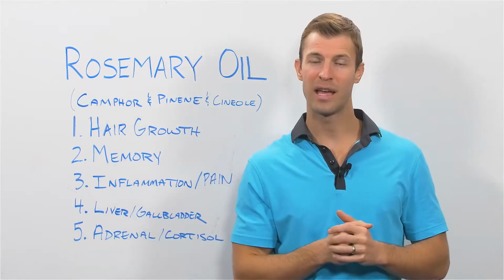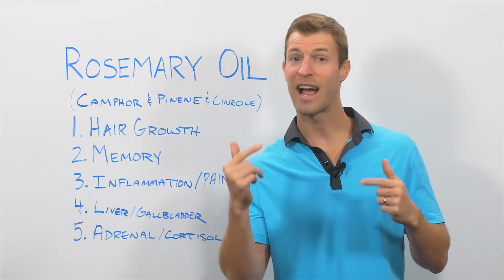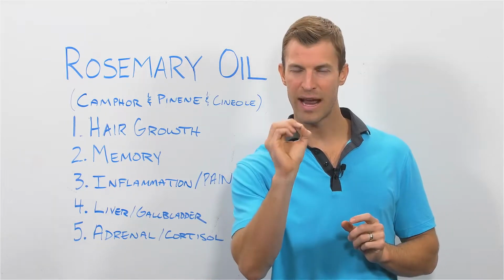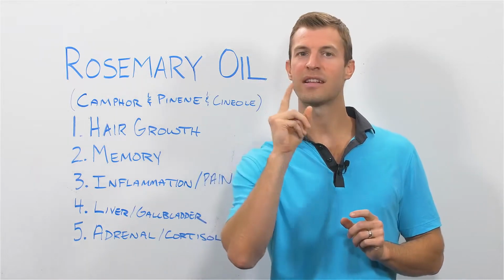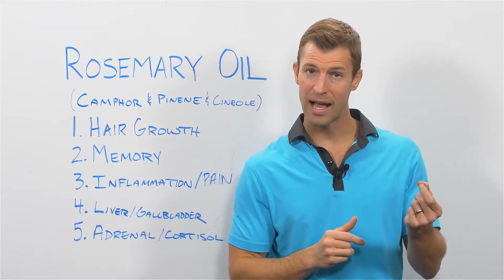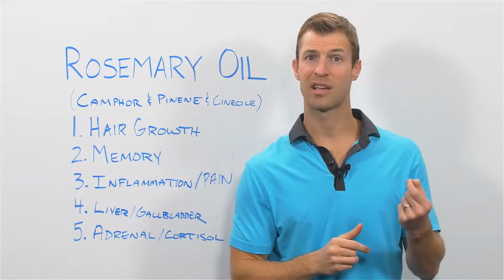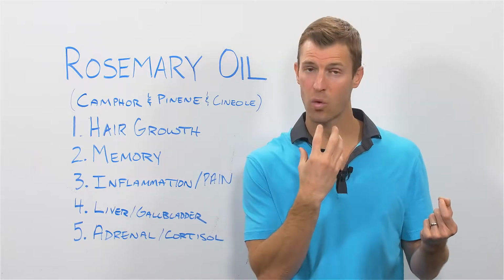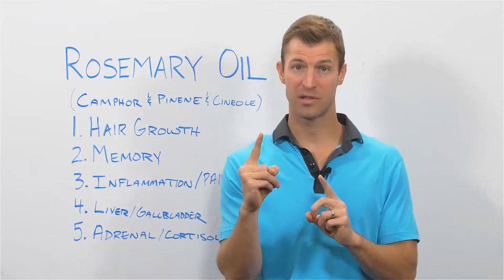The other great benefit is because of how it supports the thyroid, the adrenals, and other organs in your body, it helps naturally thicken your hair. Thinning hair is typically a result of emotional stress. It could be nutritional deficiencies. It can also stem from the health of your adrenals and your thyroid. Rosemary helps with those things specifically.